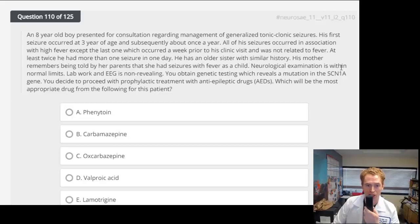His mother remembers being told by her parents that she had seizures with fever as a child. Neurological examination is within normal limits. Lab work and EEG are non-revealing. You obtain genetic testing, which reveals a mutation in the SCN1A gene. You decide to proceed with prophylactic treatment with anti-epileptic drugs. Which will be the most appropriate drug? So febrile seizures increase the risk of generalized seizures. Usually febrile seizures are only between 6 months and 5 years of age, like simple febrile seizures. So which is the best drug?